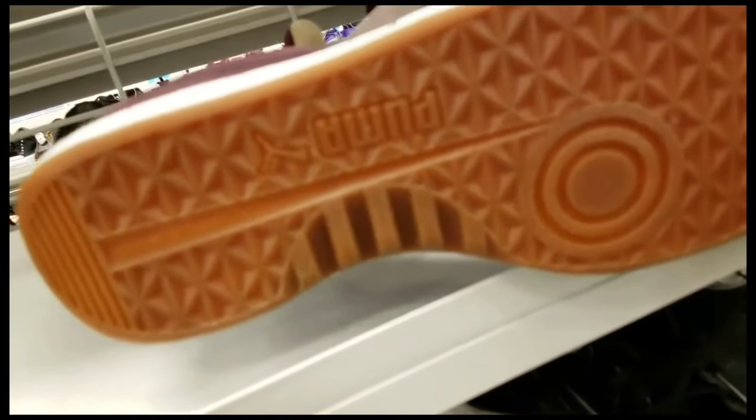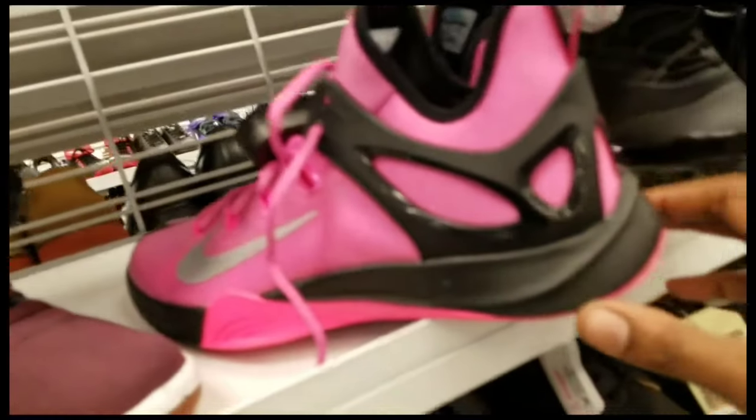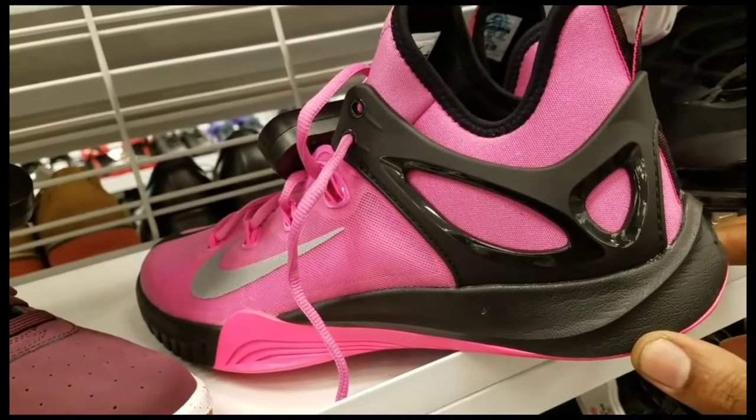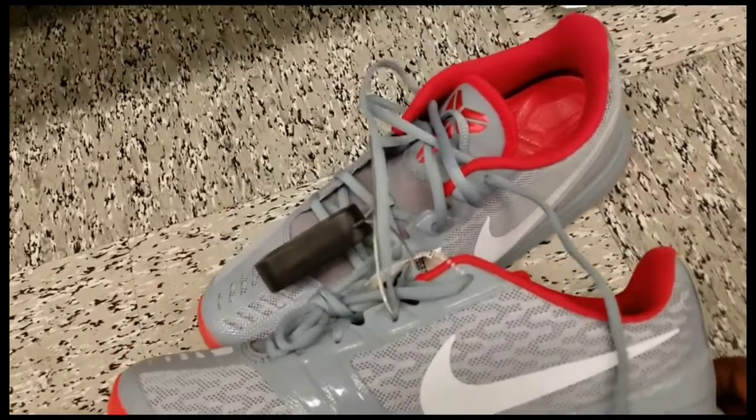And look at these Pumas. I ain't had some Pumas in a long time. Let's see the bottoms. Focus. Clean. Got something for the girls. Or maybe these are some breast cancer awareness Nikes from KD or something. I don't know. And some more Kobe's.